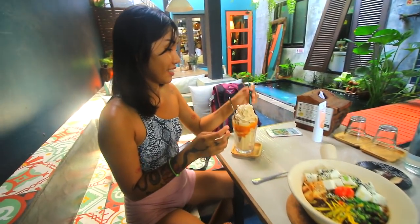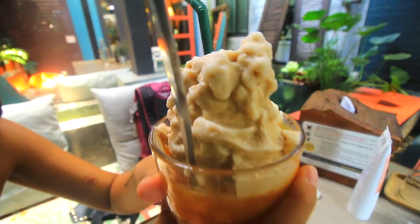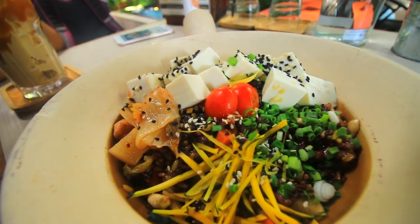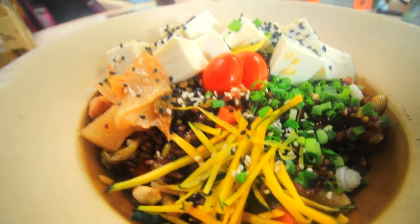What lovely delight have you got there? I got a caramel frappe. Oh, it looks so good. It is that caramel. And what else do you have here? This is the baked rice with kimchi, soft tofu and some vegetables. It looks so good. What have you got?